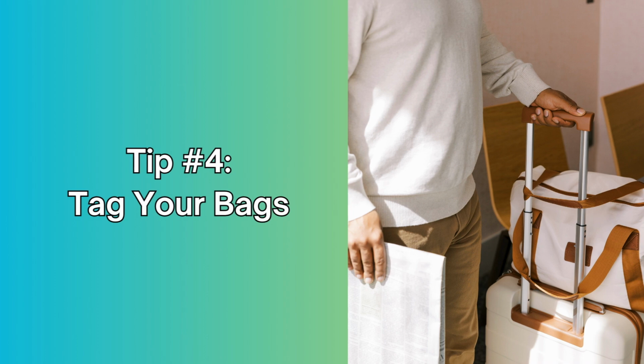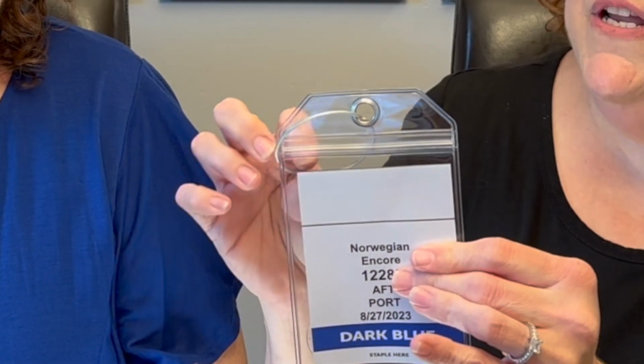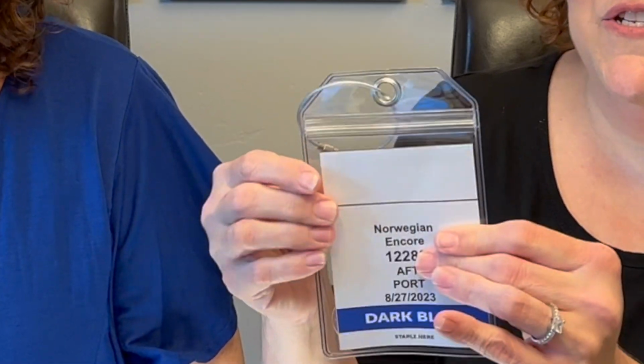One of the things that you may be surprised about is that you must put on a luggage tag for any of the bags that you are dropping off with the porter at the cruise port. You're going to get these luggage tags from the cruise line. They'll either mail them out to you ahead of time or they'll give you a file that you print off. We have luggage tag holders that we put ours in. It's just a little extra security, but you can also just fold it over and staple it to your bag.